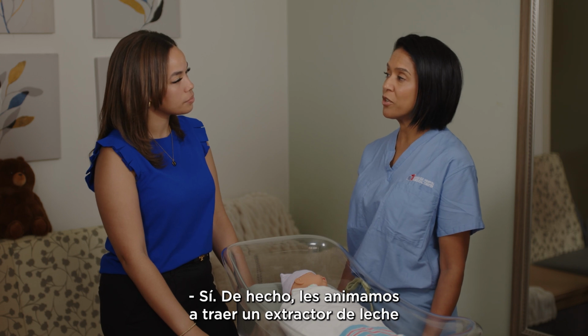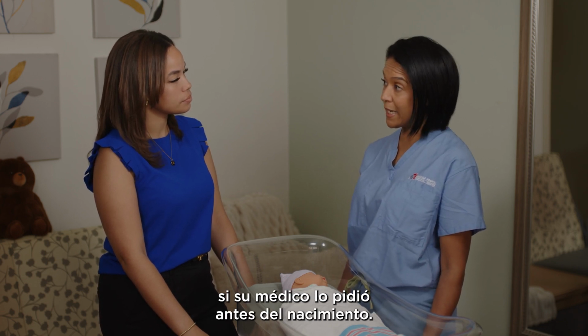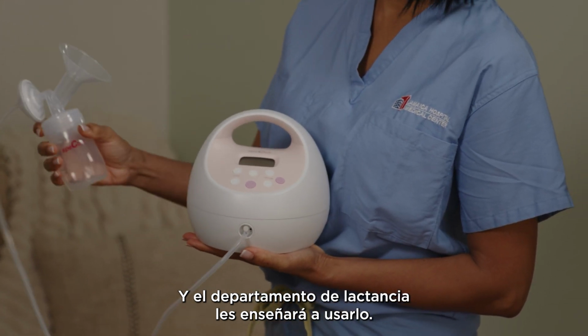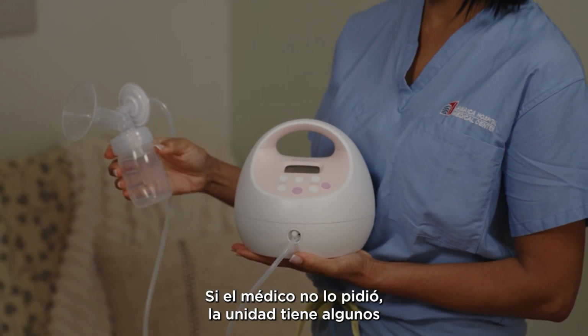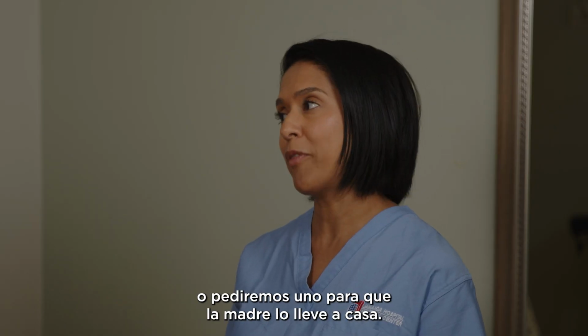Yes, we do. We actually encourage you to bring the breast pump if your provider ordered it prenatally, and then there we can have the lactation department show you how to use your breast pump. If that didn't happen, we can order a breast pump for you so you can take it home, or we have our own on the unit.